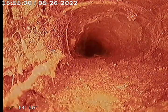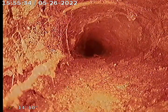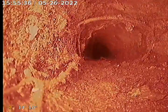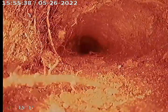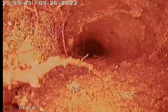Okay, we did locate this area, and it is in the middle of the living room at approximately 2 feet deep. And again, in this area here, you can see that we do have just a little bit of root intrusion in that area there. So again, hydrojetting would be able to clear the line, get this all cleaned out, and then we can re-inspect and determine the overall condition of this area. So again, we'll just continue to pull back.